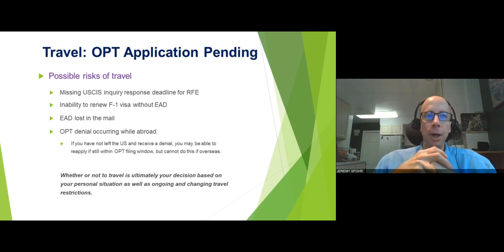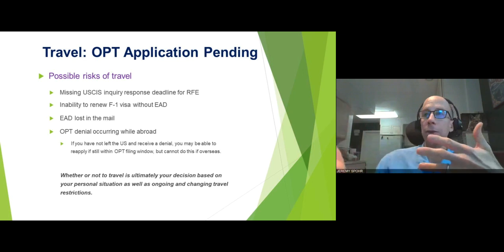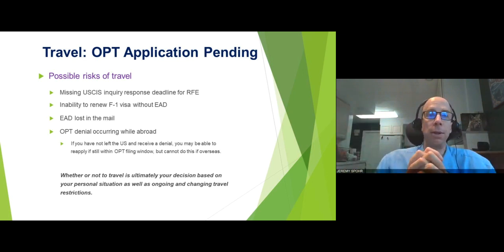And the possible risks of travel: you get an RFE from USCIS asking you something about your OPT, and you're not here to respond. You're out of the U.S. That's a problem. You've got to respond, or they'll deny it. Another is your inability to renew your F1 visa. If your F visa expires and you don't have your EAD card, you can't get a new F visa. Or your EAD card gets lost in the mail and you're out of the US. It's very hard to track it down if you're not here.